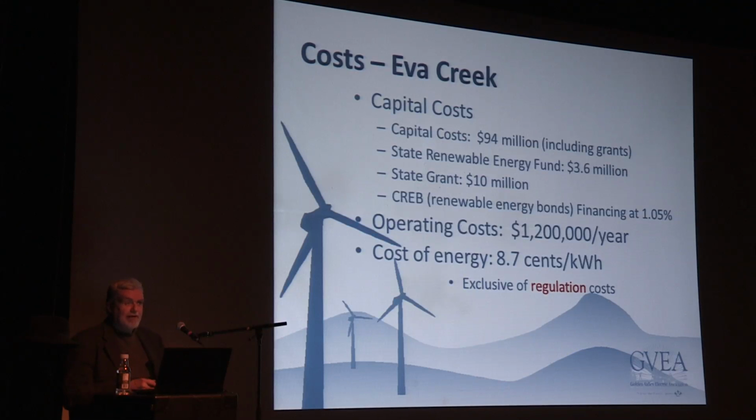exclusive, in the big red letters there, of regulation cost or load following, which no wind farm runs by itself. It has to have another power plant running alongside with it. And a fair bit of this talk is about what it takes to load follow.